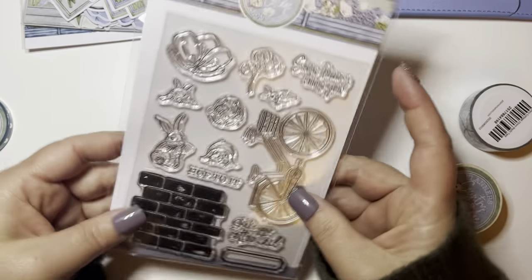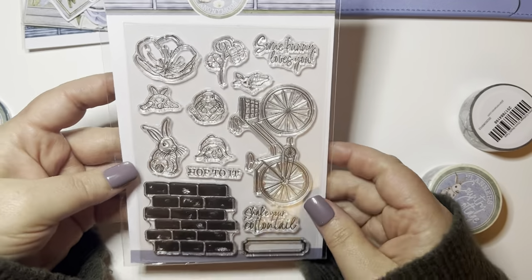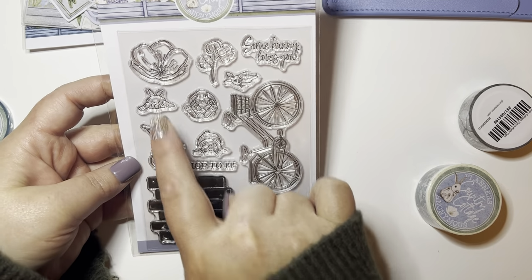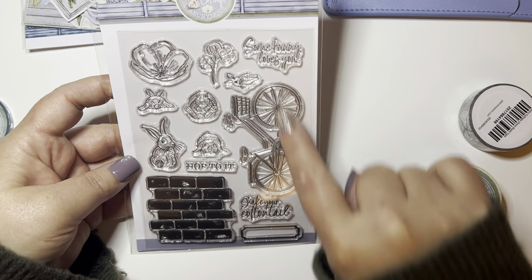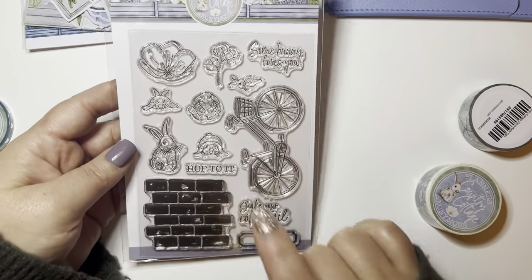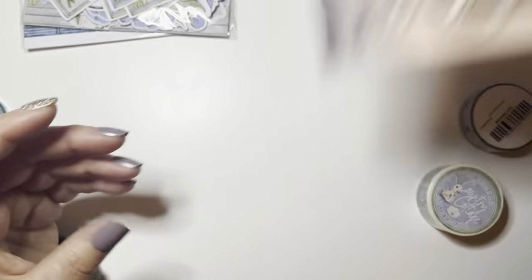Stunning. You get your stamps. Everything's a little bit squished, I'm not gonna lie to you. So you get your stamps, you get a brick wall, you get your florals, you get the bunnies. I love that bunny. It says bunny loves you, hop to it, shake your cottontail. You get the bike, you get a box. So those are cute. I don't do stamping, but I have a girlfriend's daughter who loves these stamps, so I actually gift her all my stamps.